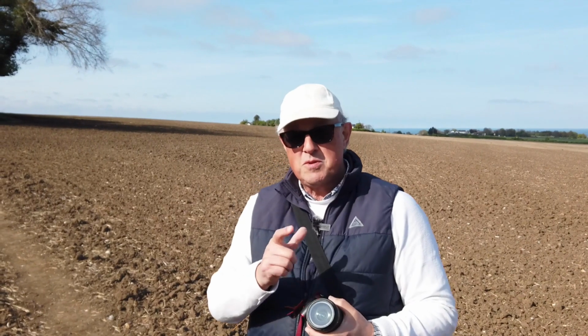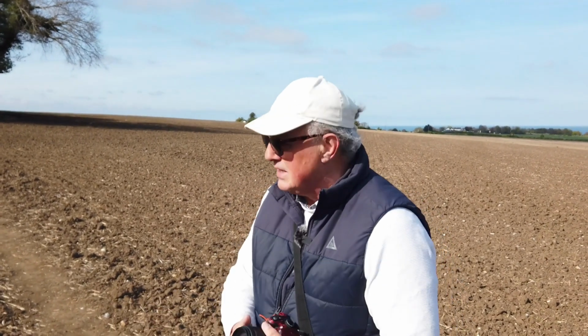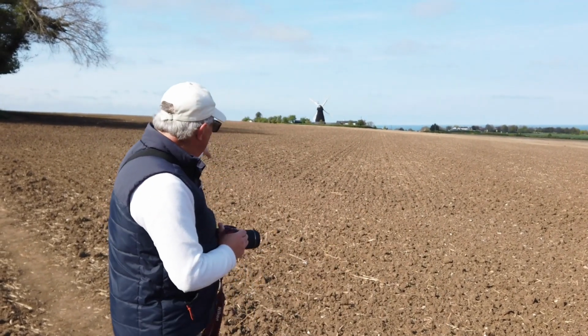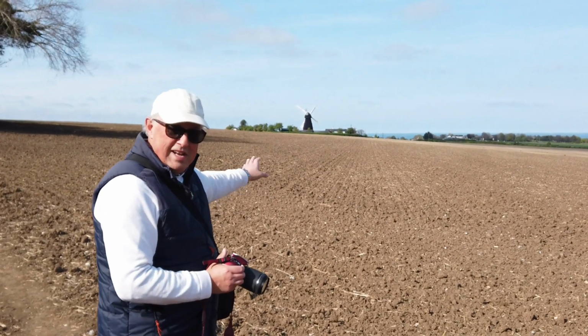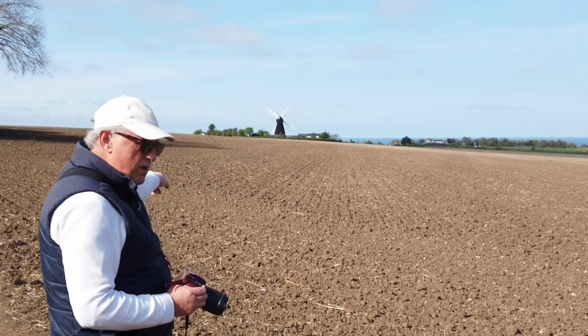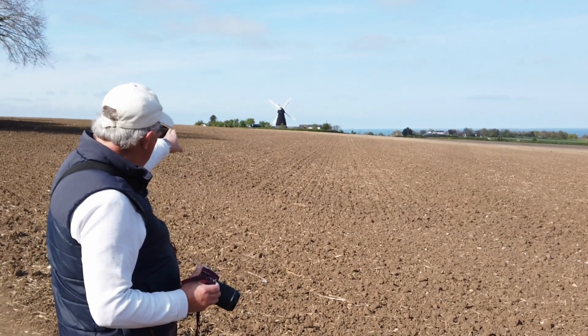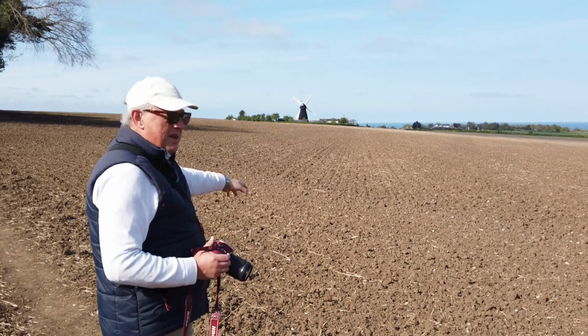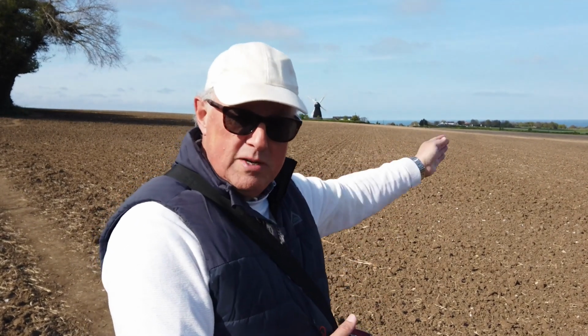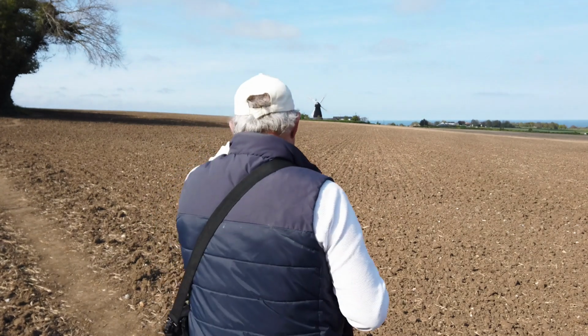If photography was the prize and I owned this land, I'd probably be outstanding in my field, wouldn't I? Anyway, look, lovely furrows. Get down low, that's what I'm thinking. Although if I get down low, I'll lose the green hedge. But the windmill on the horizon, whether I can pick it up or not, we've got the wind turbines out on the sea. What a great juxtaposition. Old mill, new windmills on the windmill farm.